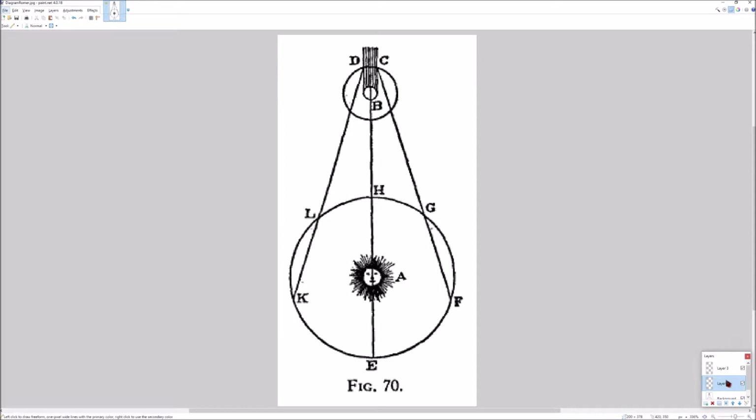So let's start with this diagram here. This larger circle represents Earth's orbit. This represents the Sun. This right here represents Jupiter, and this right here, the small circle, represents Jupiter's moon Io's orbit. So with that information, we will go over what Rømer actually observed. So let's start with point B, which is right here. Let's call that point B, and let's call this point G.